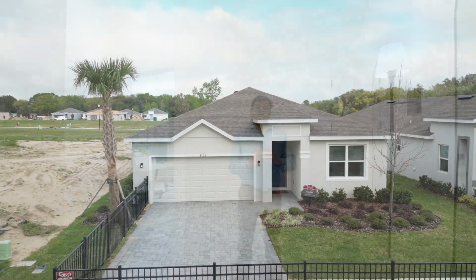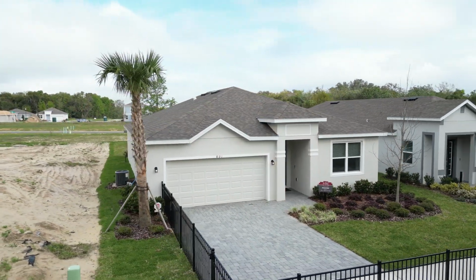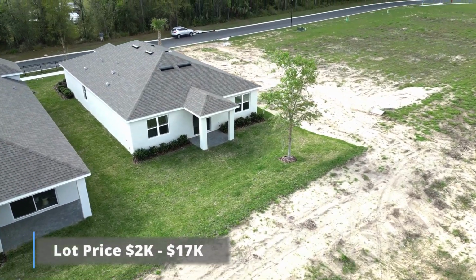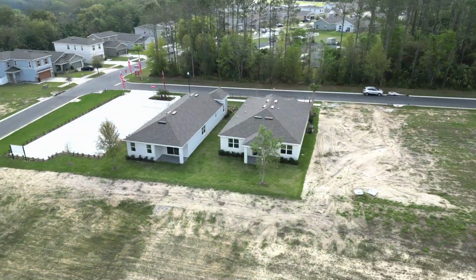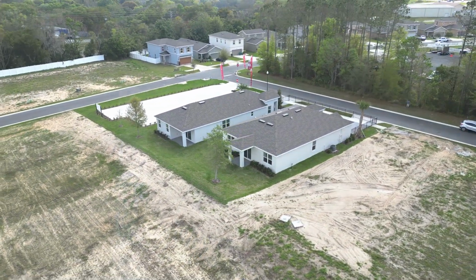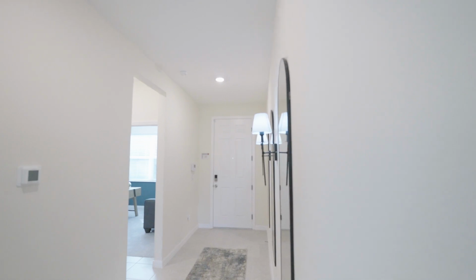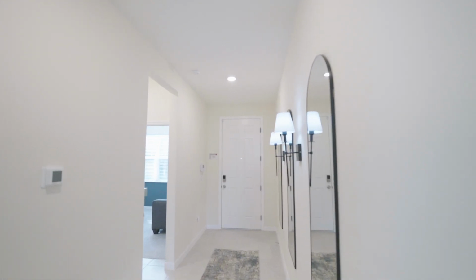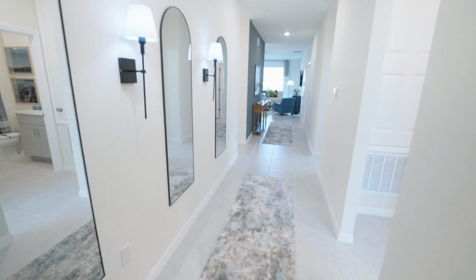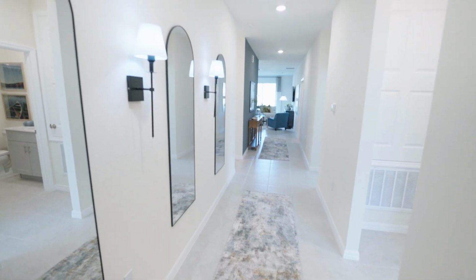As of right now, the base price of this house is $348,990 at the time of the shoot, and there's a lot of things that are included in the base price. The lot price could be anywhere from $2,000 to about $17,000, and the first thing you're going to notice is the ceiling height, which is 9'4" with the solid 8-foot door included in the price. All your wet areas, including your great room, will have a 17 by 17 tile included.